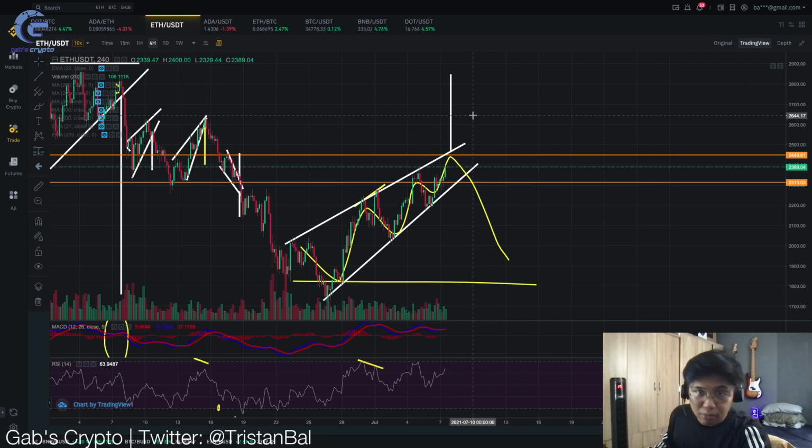So as I have been saying, we need volume and a candle close above the resistance or below the support in order to have a confirmed breakout. So that is the bullish and bearish scenario.